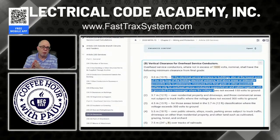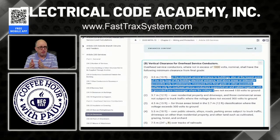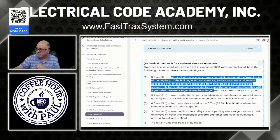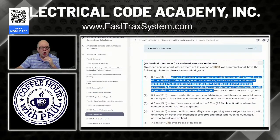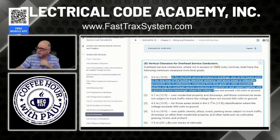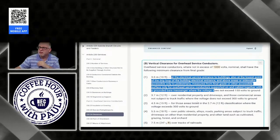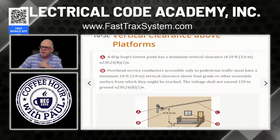Also, I will tell you this applies around your houses too, to that service, the drip loops. You need to have a minimum of 10-foot clearance. So again, low-hanging fruit on an exam, folks. 10-foot clearance, okay? All right, let's come back to the illustration here. So that's where we got that 10-foot.